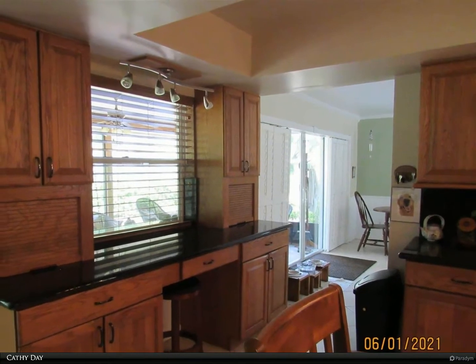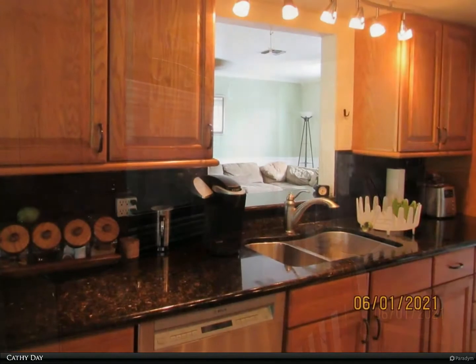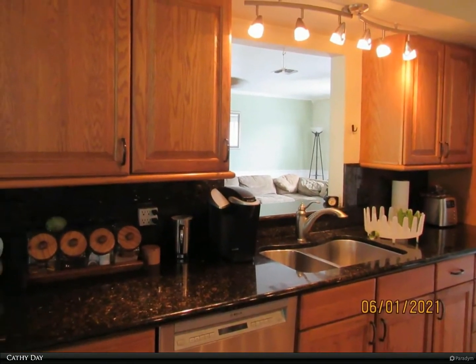This home won't last. Seller is in the process of packing, more photos to follow. For more information, review the details below.